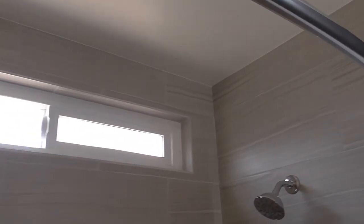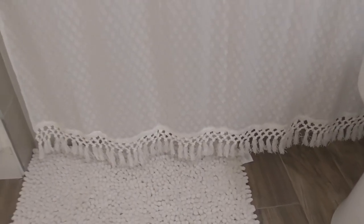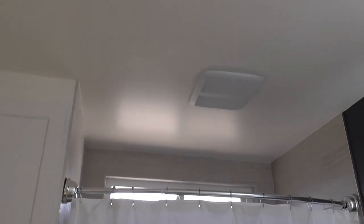It didn't need to be drilled into the tile. This is just one of those spring loaded ones. So this has been nice. A nice white shower curtain with the cutest little tassel trim. That's from Target. And we spray painted this white. It was cream before.